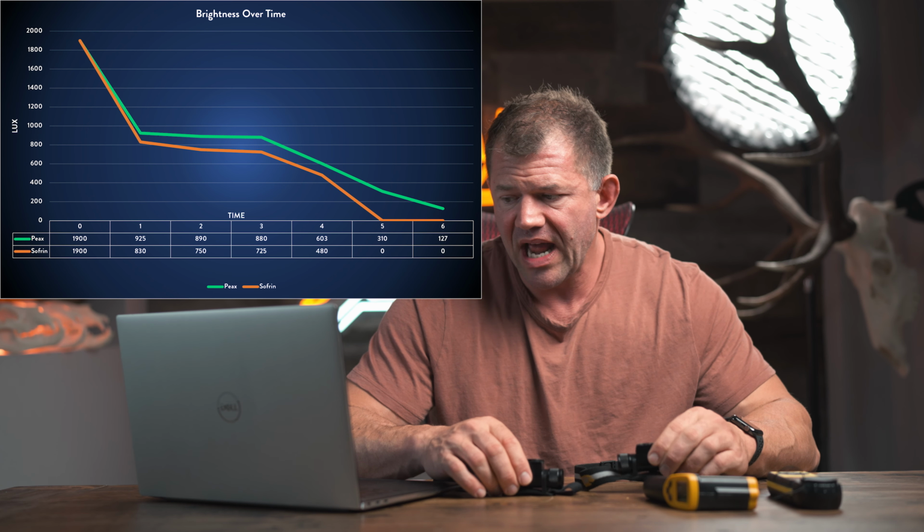The Sofirn dies completely, whereas for the Peax, from hour 3 to, and in fact, I didn't even put hour 7 on here because again, it goes to 0. But basically from hour 3 to hour 7, you get a very gradual drop off.